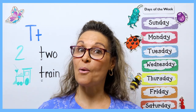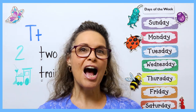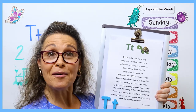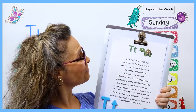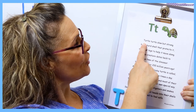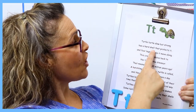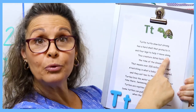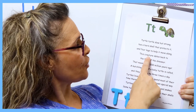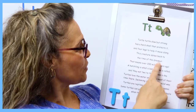And it just so happens that I have a poem about a turtle. How about you follow along and we read it together? Turtle, turtle, slow but strong, has a hard shell that protects it and four legs to help it move along. This creature dates back to the time of the dinosaur.